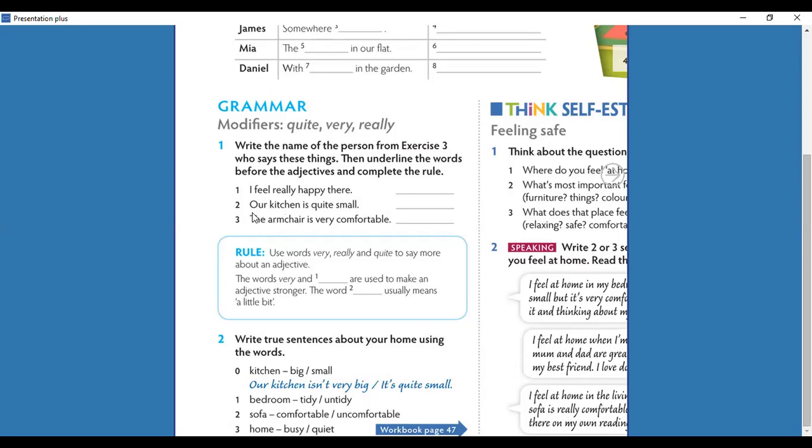Let's look at sentence number two. Our kitchen is quite small. Yes, small, it's an adjective. And the word before the adjective is quite. Circle this word. Sentence number three. The armchair is very comfortable. Of course, the adjective is comfortable. And what is the word before the adjective? It's the word very. Circle it.